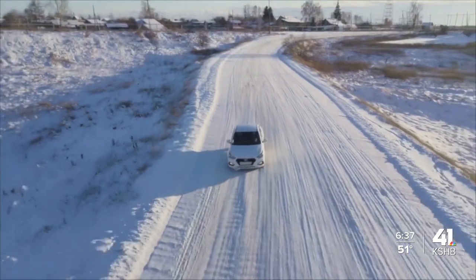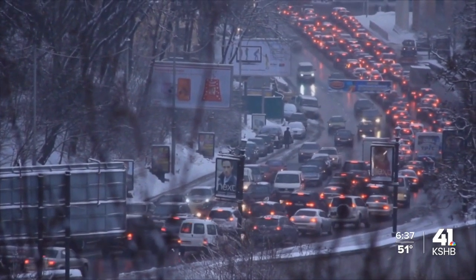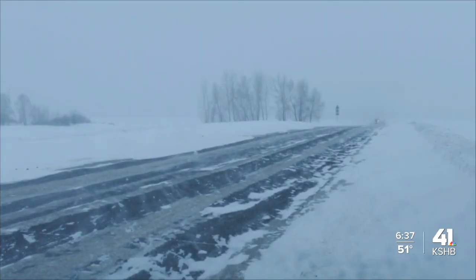So how do you get rid of the ice when it's -25 outside? There's a special type of salt to use. I'll explain all the different types coming up.